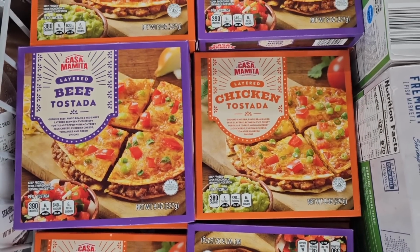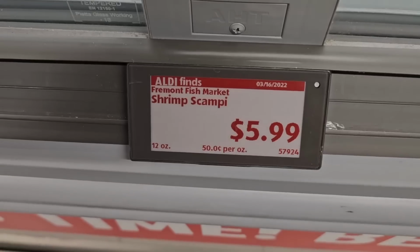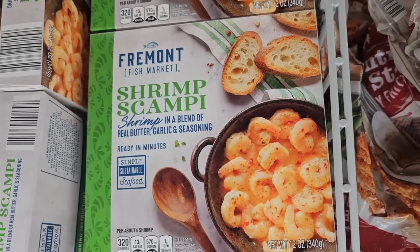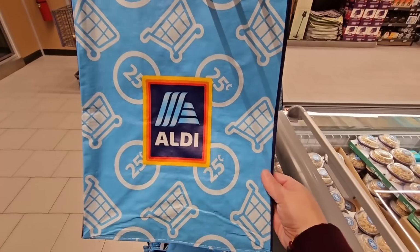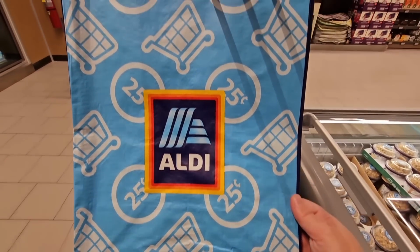I kind of just left these in the freezer. I really didn't want to keep opening and closing the doors. For $5.99, you have shrimp scampi. So only a few new food items. And the bags. So these are fun.